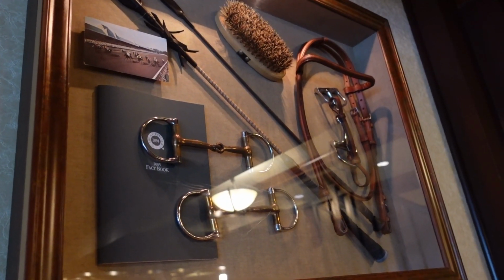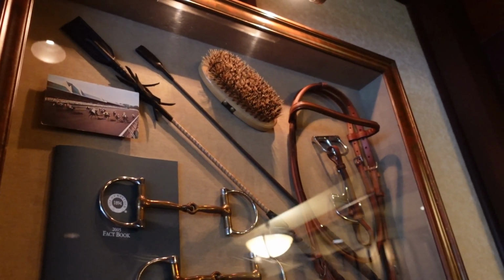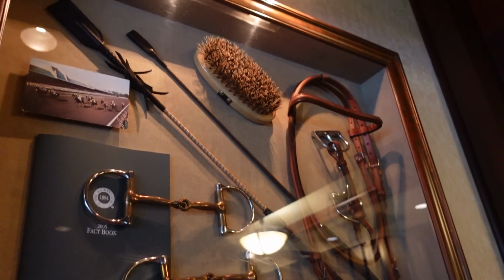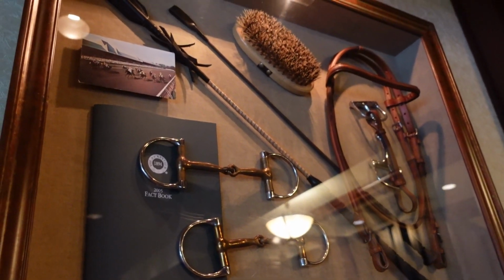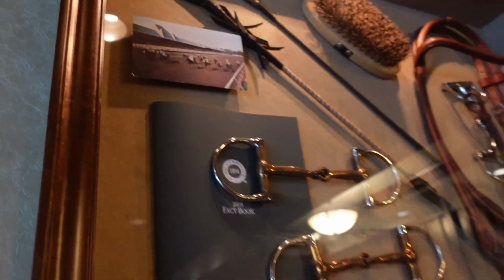We just ordered our food, and right by our seat is this cool shadow box of different items that a jockey would use to take care of their horses, from a grooming brush to the device they use to get their horse to go when they're racing. And there's a cool picture right up there of them racing.